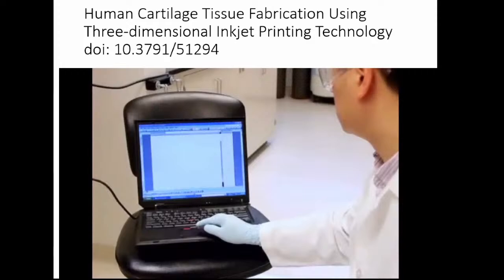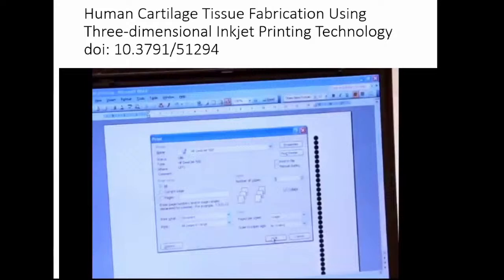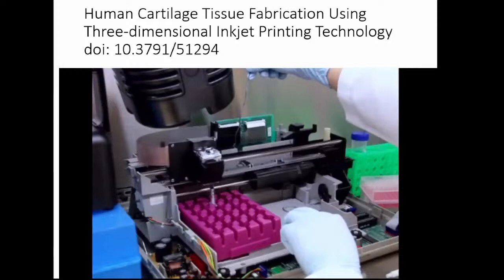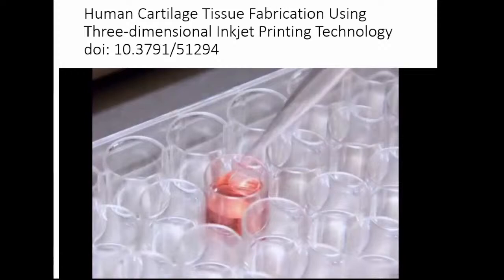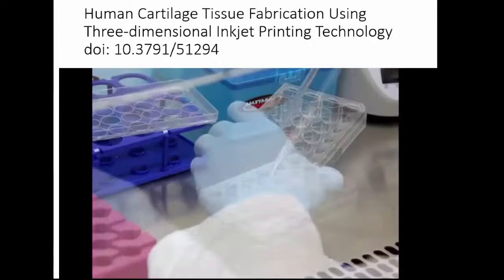Load the bioink into the ink cartridge. Cover the cartridge with aluminum foil to protect from direct UV exposure during printing. Send the printing command to the printer. When the printer starts to print, pull the paper sensor in order to continue printing in the absence of paper passing through the printer. The whole printing process should take less than 4 minutes for a scaffold of 4 millimeters in diameter and 4 millimeters in height. Transfer printed neocartilage to a 24-well plate and add 1.5 milliliters of culture medium to each well. To evaluate cell viability, incubate the printed neocartilage in live dead viability cytotoxicity working solution at room temperature for 15 minutes in the dark.